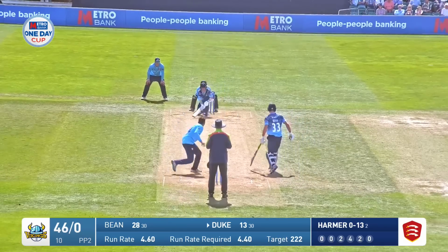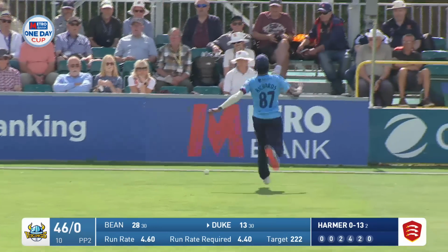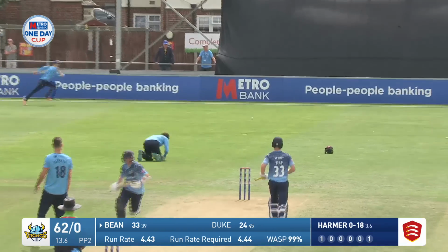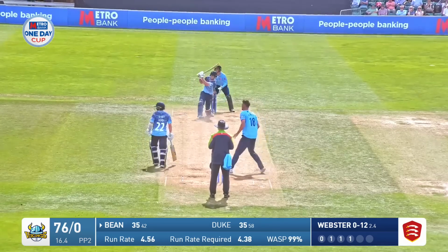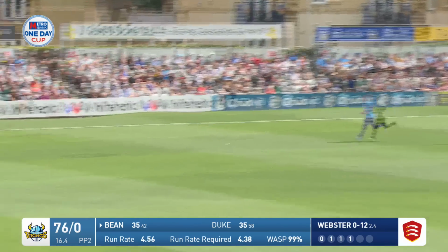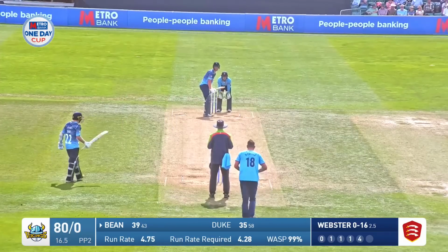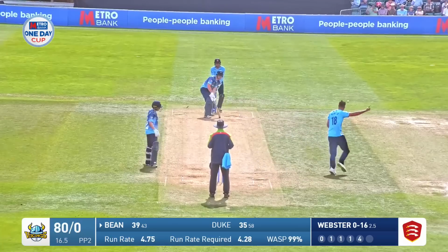In comes Nijar around the wicket. Oh, nice scoop over the shoulder from Duke. Perhaps as Webster is in, and that's a streaky boundary taking the edge. I say boundary. Webster bowling spin, and that one is clubbed away uppishly, and that will take a couple of bounces and to the boundary. Finlay Bean on 39 as Webster is in, and he's bowled him.